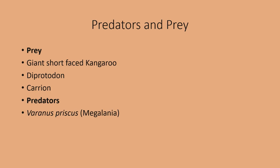It can get 8 feet tall and has a very short face, very powerful legs and a powerful tail. And so Thylacoleo would probably be going after the smaller individuals of the giant short-faced kangaroo. It would also go after Diprotodon, the giant wombat. So this animal would be able to tackle a Diprotodon pretty well, mainly smaller ones, but it could.